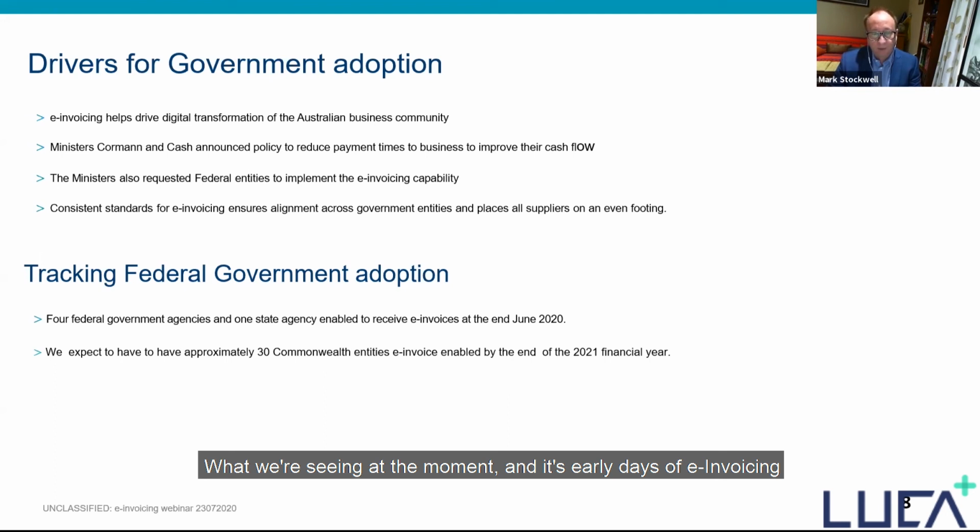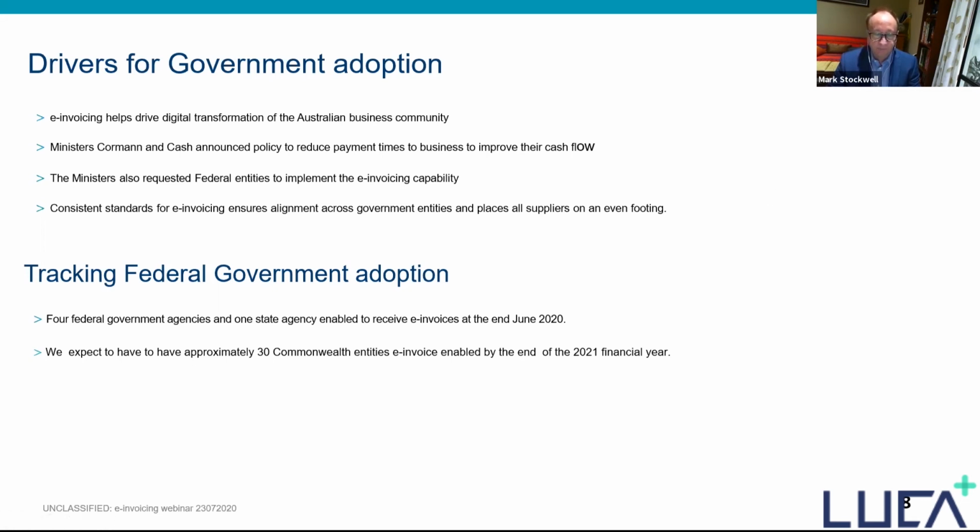onboard their software provider to give them greater efficiency and greater peace of mind. What we're seeing at the moment is early days of e-invoicing, but we expect with those software packages going out in the market before Christmas, it'll enable over 1 million small businesses in the Australian economy. That's going to be enormous change, enormous capability that small business will have at their fingertips to start transacting with government, with other small businesses, and potentially over time with their large business clients. So that really is the start of a new ecosystem with digital invoices.